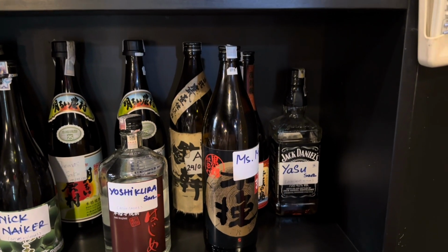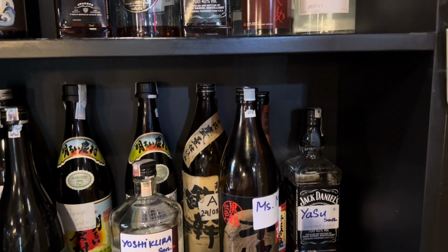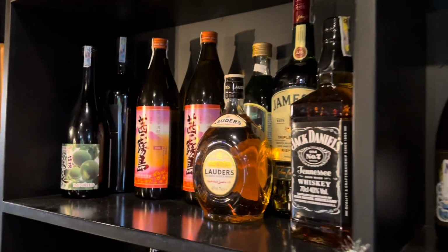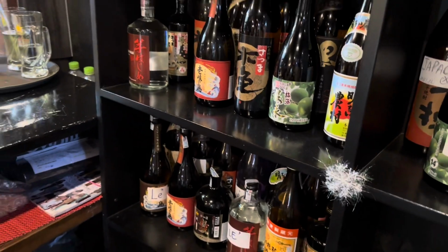So if you come here often, you can buy a bottle and then leave it here for next time. That's the people's names that have reserved their bottles for next time. Here are new bottles, Western and Asian whiskey and drinks.